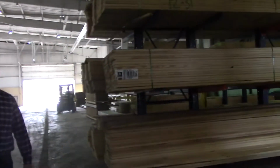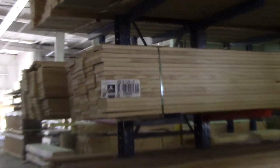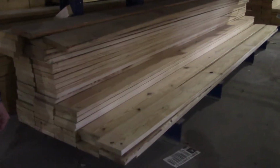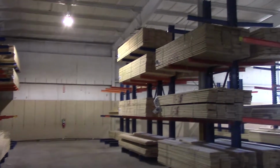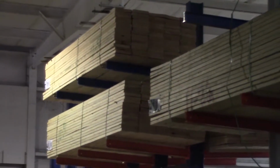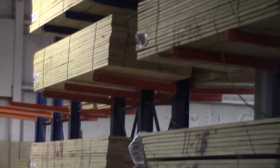Keep all of our lumber inside, especially at this point in time. It stays clean, it doesn't mold, and it doesn't warp and split due to weather. Right now, going into spring, with the fluctuation in the humidity and the temperature every day, it promotes a large growth of mold right away.